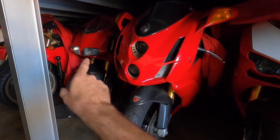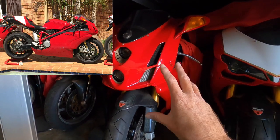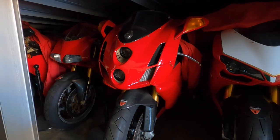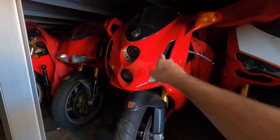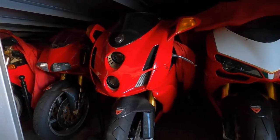That's where they changed to the R, 2001, first year. This here is a 2004 999R. Again, they came out in 2003, won the championship immediately. 2003, 2004 have the 4 vents, and from 2005 only had the 2 vents at the bottom.